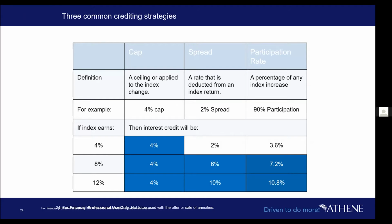If we look over here at the participation rate, this is where the vast majority of our indices lie. You can see if the client has a 90% participation rate and the index goes up 4%, the client's going to see 3.6. But if it goes up beyond that 4%, that's where they can really see the increased value of a participation rate over a cap. In this scenario where it goes up 8%, you can see the client's credited with 7.2, 12, 10.8, and so on and so forth.